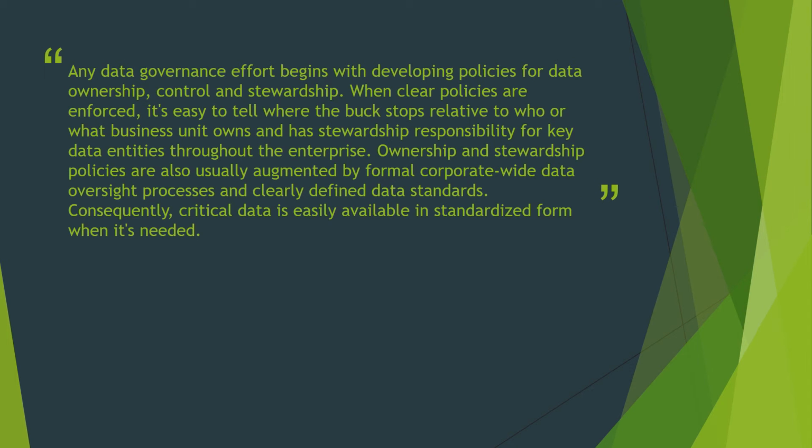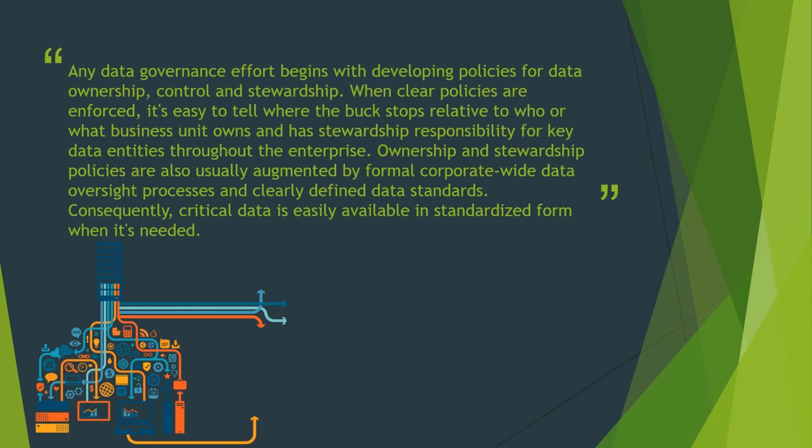One such article, Data Governance by Jane Griffin, in 2008 points out that any data governance effort begins with developing policies for data ownership, control, and stewardship. When clear policies are enforced, it's easy to tell where the buck stops relative to who or what business unit owns and has stewardship responsibility for key data entities throughout the enterprise. Ownership and stewardship policies are usually augmented by formal corporate-wide data oversight processes and clearly defined data standards. Consequently, critical data is easily available in standardized format when it's needed.